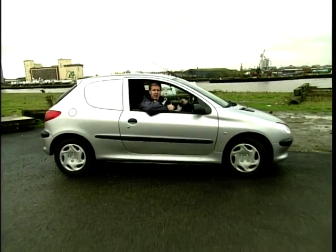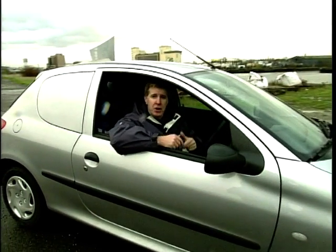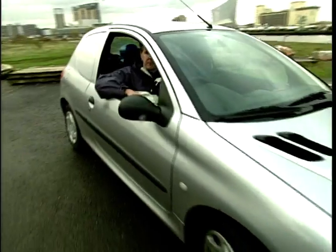Now the 206 is arguably one of the best looking hatchbacks available on the market, and the van version looks just as good. The only problem is that looks aren't the most important factor when choosing a van.